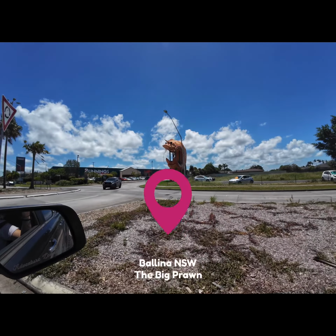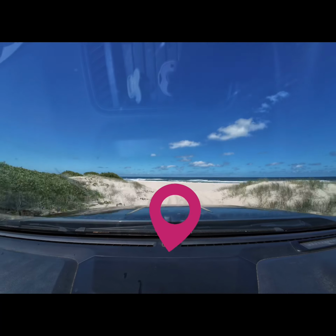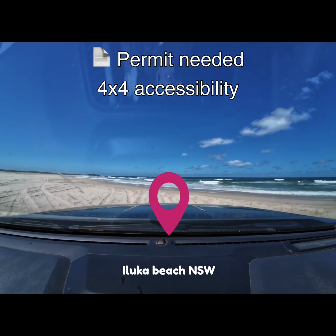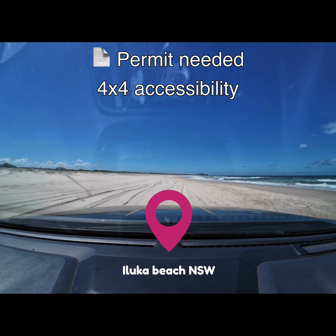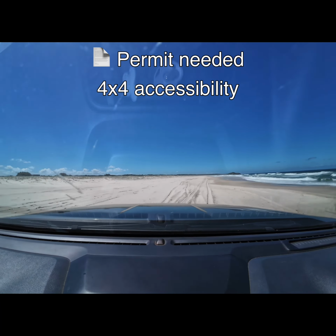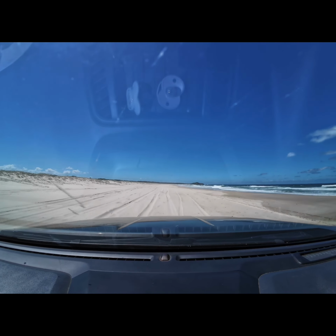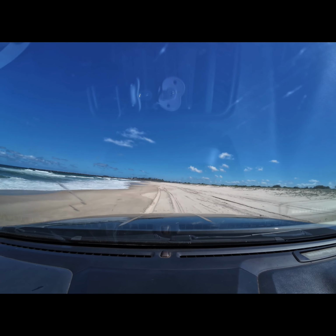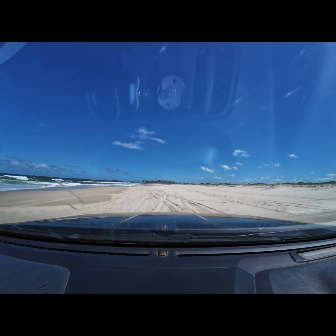So after we went to the little cafe, got a coffee and picked up Amy, we headed straight down to Aluka. So I don't know what happened to a lot of my filming just through the little town. There's not really much there, but it is a super cute little coastal town. So you can drive on this beach. Obviously, you do need to purchase a permit, but because we were in a bit of a rush and we just wanted to check it out, we thought that we would just come down, quickly have a look.